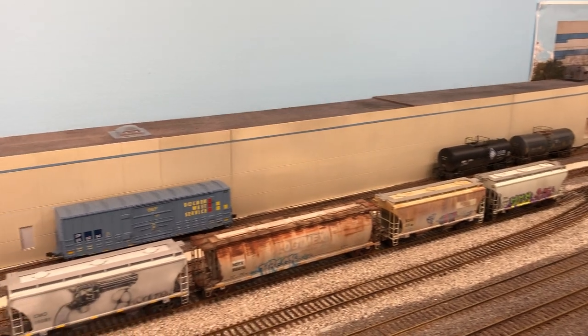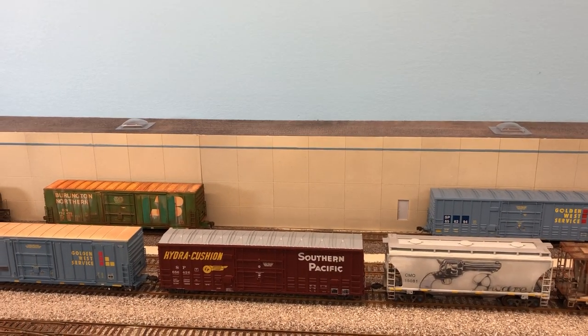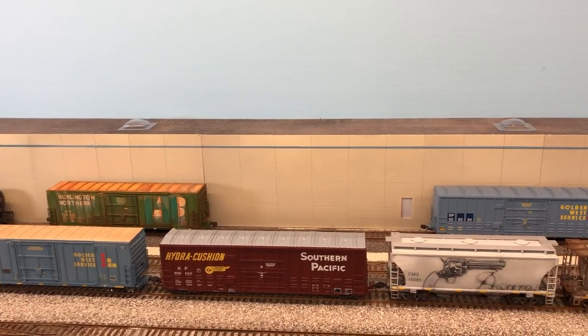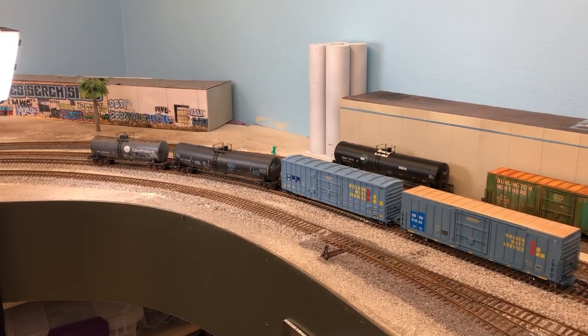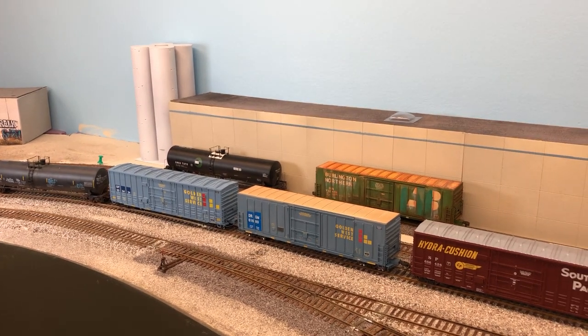But they primarily, at least from the pictures, have tank cars. It looks like vegetable oil and corn syrup. I've also seen photos of box cars, probably, I don't know, cardboard. I'm not really sure what they would bring in. When this side of the layout was built, this was going to be, or this still is going to be, the source of most of the traffic over here.